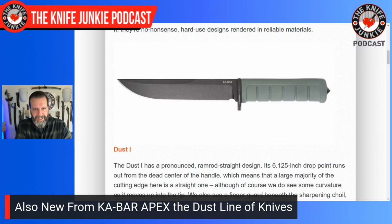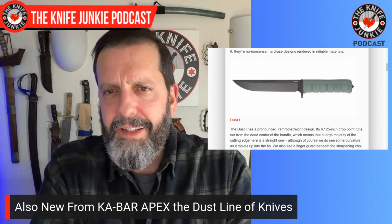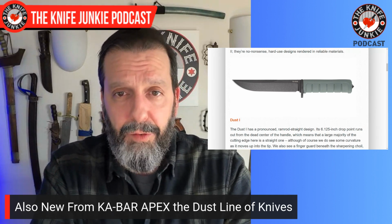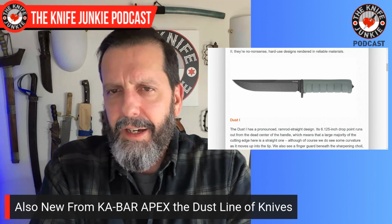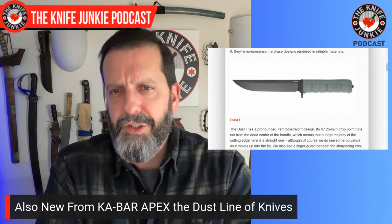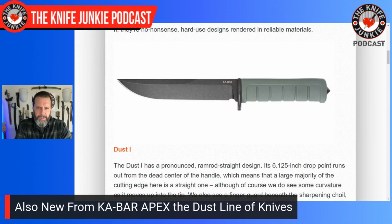very tactical looking knife with a swedge, almost a Quaken if you ask me, but it's got a perfectly straight back. It's not sweeping up at all. Very nice looking knife. I love the look of that long swedge. It will make for a great penetrator. And then this one has a finger guard dipping down right in front of that sharpening choil. So stopping the forefinger from sliding up on the blade.